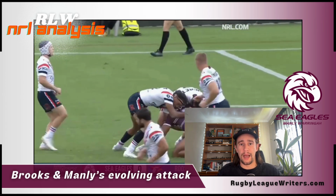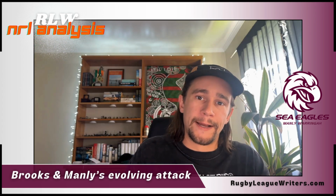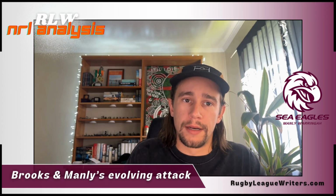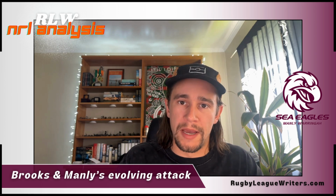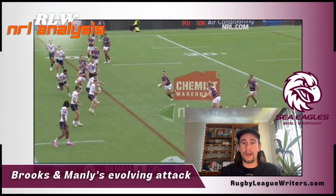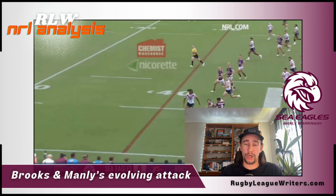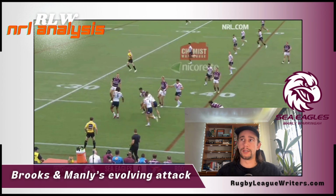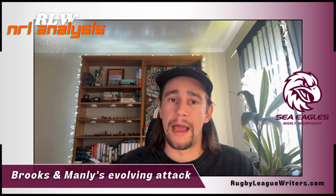See Taniela Paseka loading up down the right tram line. He's going to be a guy to watch this year. If he can provide this go forward, keep skittling defenders and compressing the line, there's going to be even more space out wide. From the Paseka play the ball, it's Jake in at first receiver this time, and then a pretty simple stock standard block shape. Brooks to Turbo to Koula, stringing it along to Talau. That's an extra 20 metres out on the edge there that they make from that yardage shift.